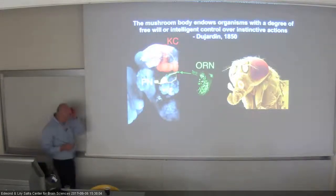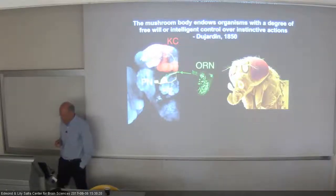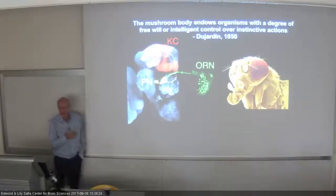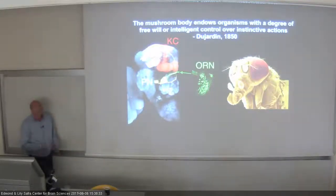You know, it's amazing, the old anatomists, how much they figured out just by looking at the thing. This is the guy who discovered the mushroom body, and just by looking at it in different kinds of insects, he made this quote, which I think we would all agree with now. The mushroom body is a flexible, non-stereotyped structure in the fly brain that really does give a fairly stereotyped nervous system the flexibility to change and even free will.